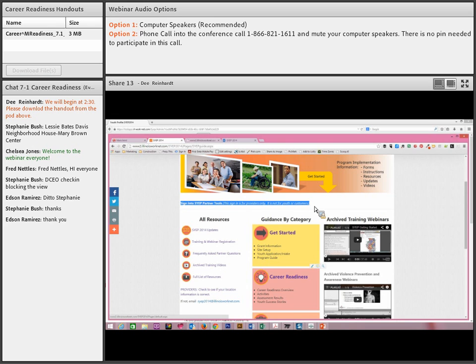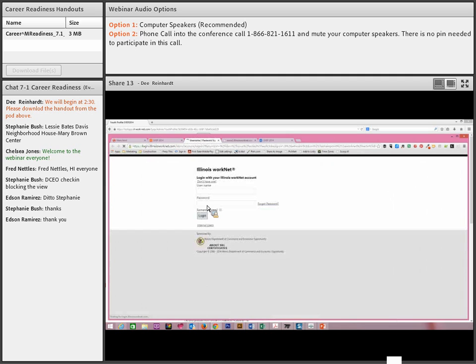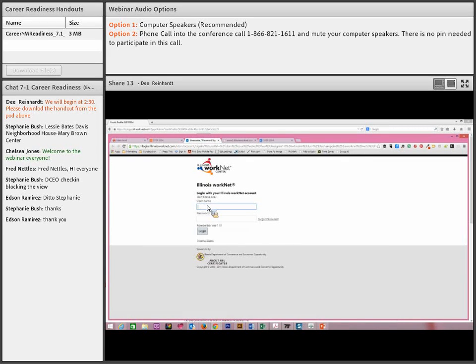So when you click on this, it will ask you to log in with your username and password. Now, your organization may be set up in the system, but any of the users that you have that need to access the dashboard need to have a Workforce Professional account, and then you need to email that information to SYEP 2014 at illinoisworknet.com. Let them know that person needs to have access to the guide.